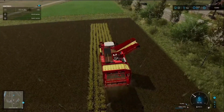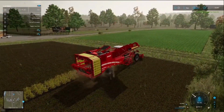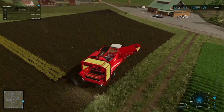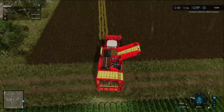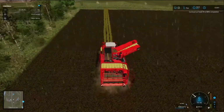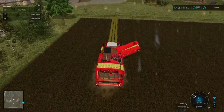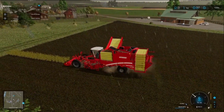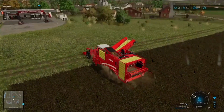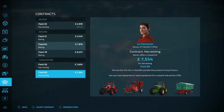So the question is, what are we going to do after we've done this contract? Well, I don't think there's any new contracts on there yet, so I think we'll probably have to go and start doing our beetroot on our last field. I think that is what we'll have to do. Can you see him, Gabe? Is he coming back yet? No. Let's check. Yeah, look, parsnips, carrots, we don't want to do that.